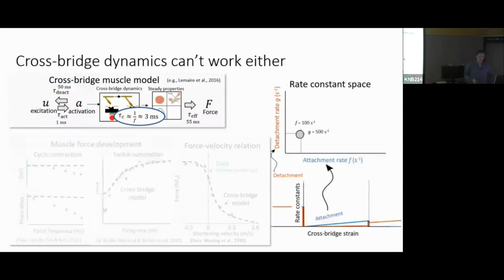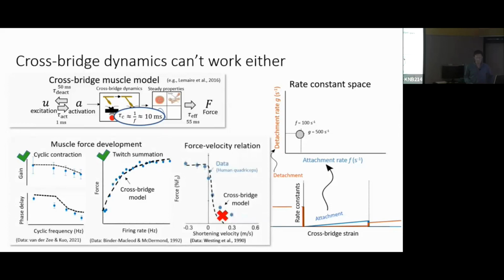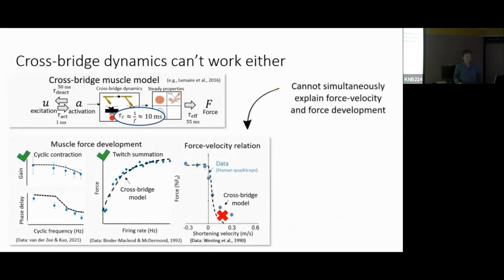So let's imagine that we choose different rate constants for our cross-bridge attachment. Then you could choose them to match this cyclic contraction, and you would also match the twitch summation because we have good calcium parameters. But then, of course, the problem is you don't match force velocity anymore, as this is, I don't know, about a factor 3 or 4 underestimation of maximum contraction velocity. So it's either or, and you cannot simultaneously fit force velocity and force development with cross-bridge models. This is something that's super new, so I'm quite excited about this.